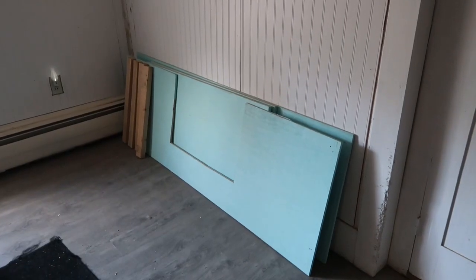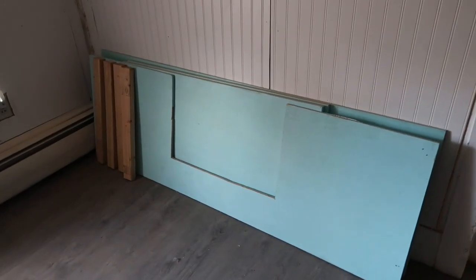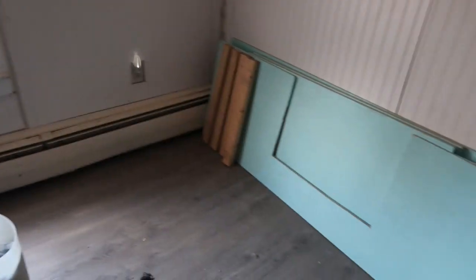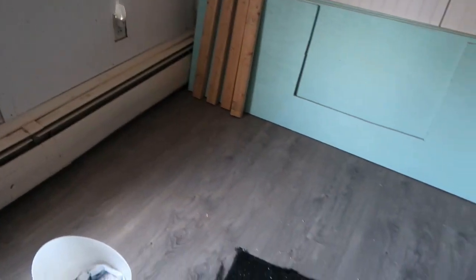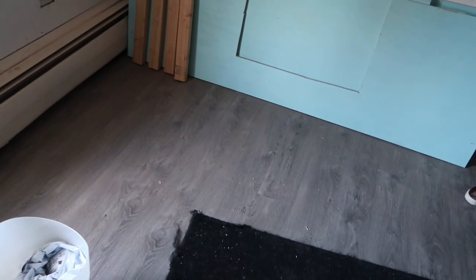So this is the whelping box that is gonna be for Francesca, and this is gonna be the room she'll be in. Oh my goodness, I can see all the birds outside.